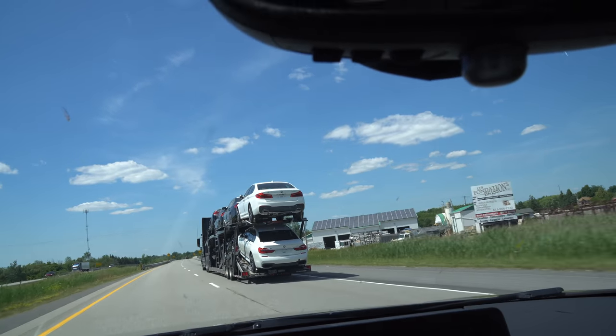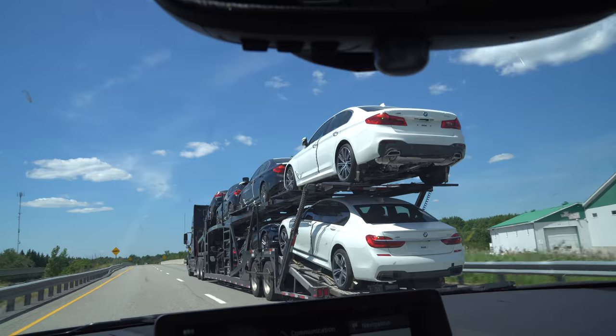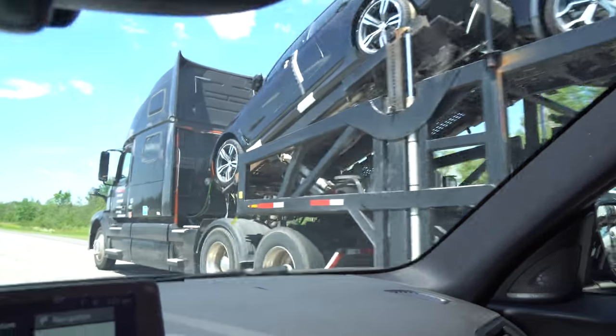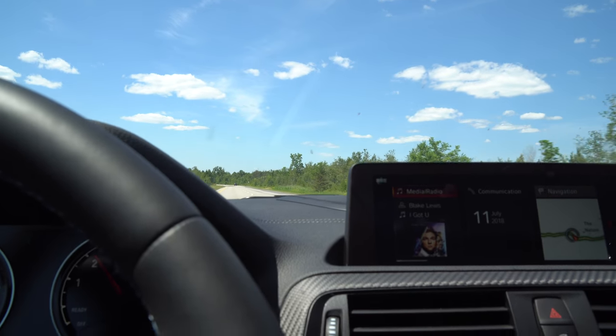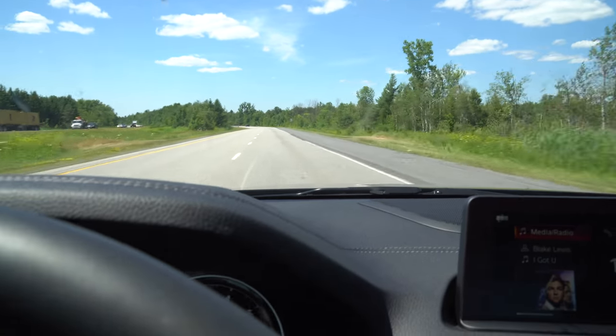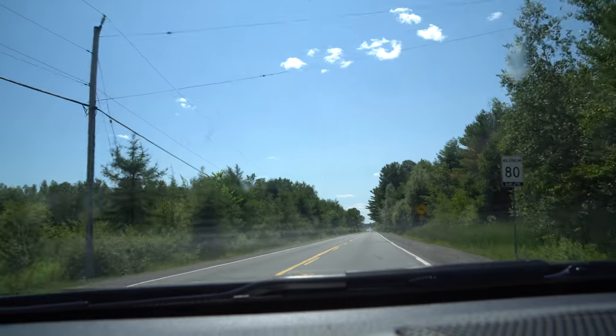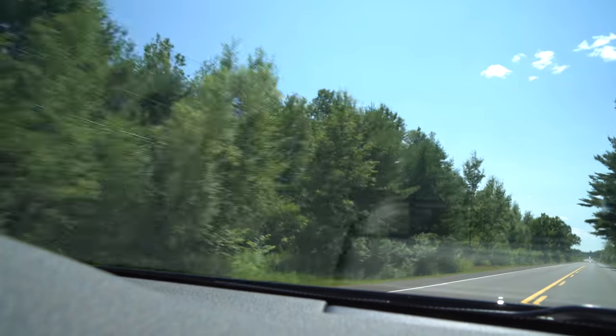Series, 5 series. I'm gonna have to hook up the GoPro to show you the true acceleration time combined with the lap timer that's in this car. It is absolutely mind-boggling how quickly this car accelerates. I just have to say, wow.